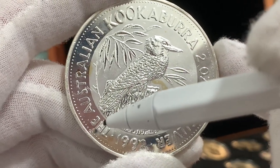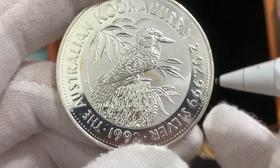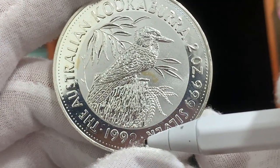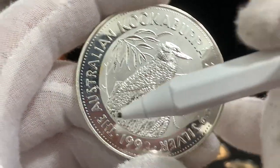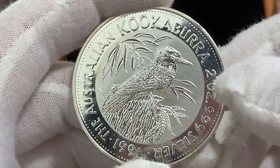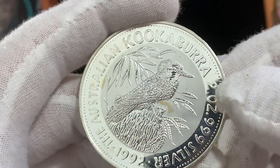And on the mirror border, we can see the inscription. We have the name of the coin, the Australian Kookaburra, the composition of the metal, 2 ounce, 3 nines fine silver, and the year of issue, 1992. I do note that the initials of the designer, Stuart Devlin, typically SD, are not present anywhere on this side of the coin.